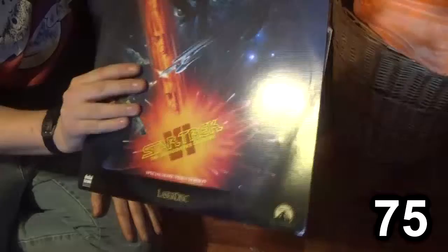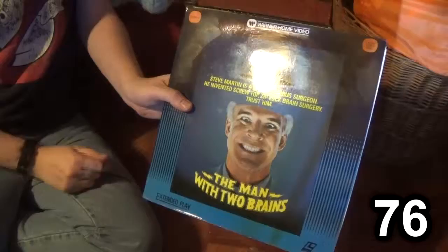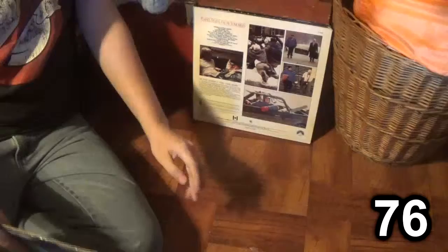Star Trek VI, this is the widescreen release from the 90s. And yeah, I've already also got this version and this release as well. So, I don't know what I'm going to do with that one. Man of Two Brains. Hilarious, hilarious movie. Nonsensical movie. Pan scan release. Yeah, he can't fuck a gorilla. Another one I've already got. Planes, Trains, and Automobiles.